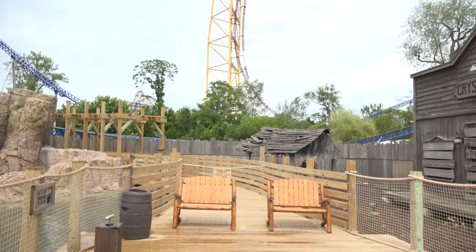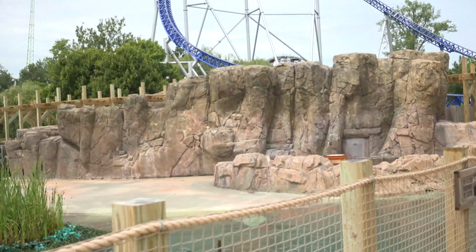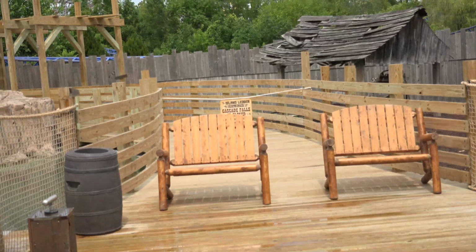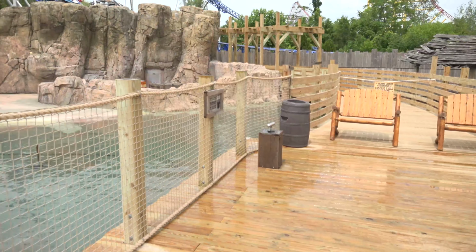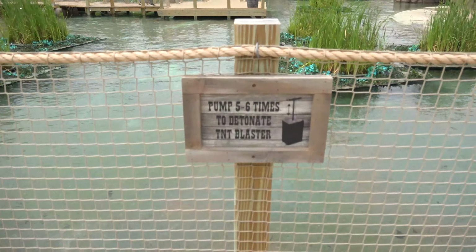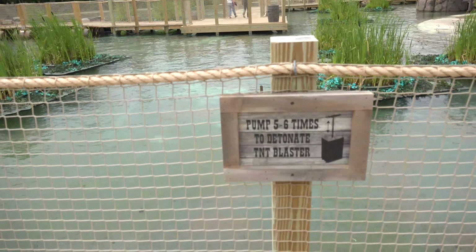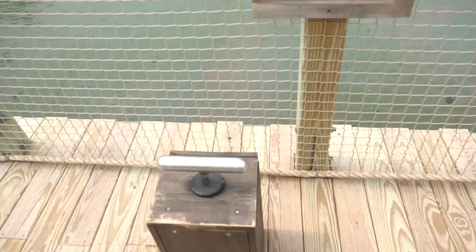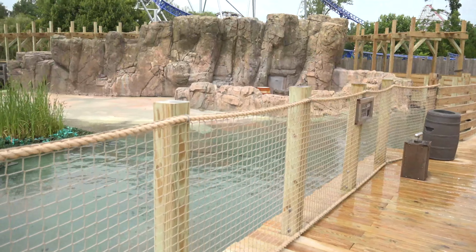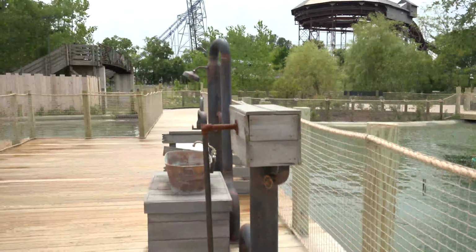Alright, closing thoughts here from Forbidden Frontier. I feel like that was supposed to be a waterfall, and it's not working anymore. You're not able to go back there for some reason. These little TNT pump things don't work very well, if they work at all. I don't know. It says pump 5 to 6 times. Like, I tried it, and, well, that one didn't do anything. This one eventually worked. I feel like things are not working the way they should.